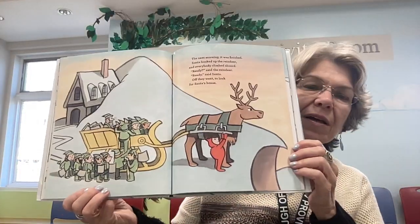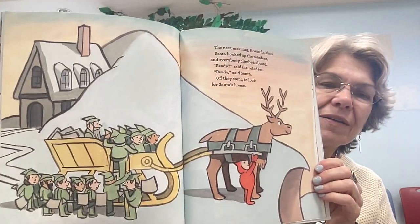The next morning it was finished. Santa hooked up the reindeer and everybody climbed aboard. Ready, said the reindeer. Ready, said Santa. Off they went to look for Santa's house. How exciting.